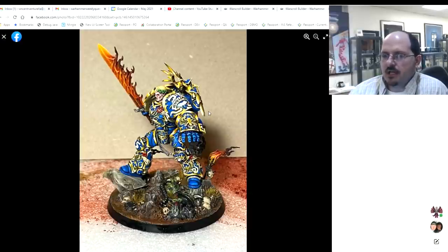The second thing I would say is the blends, we need to work on smoothing those down. It's usually the great battle with non-metallic metal, getting it to look smooth.